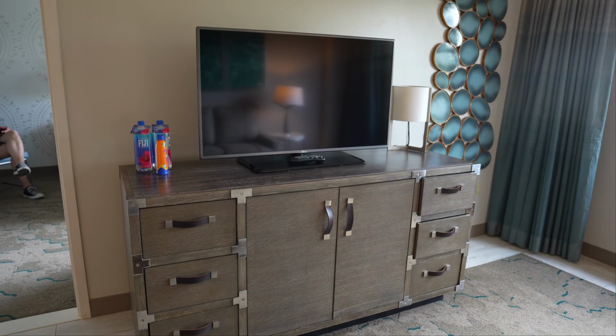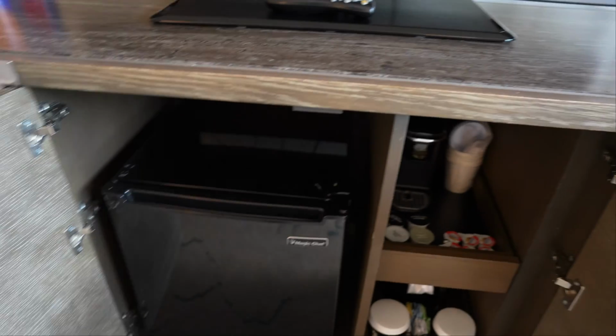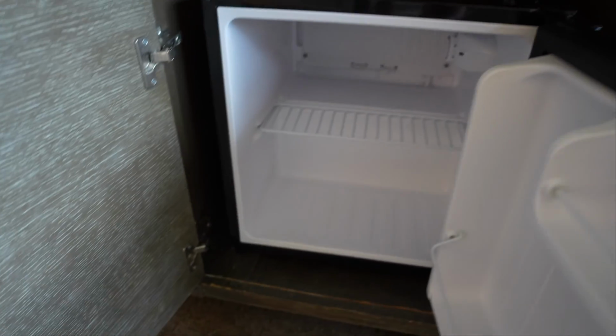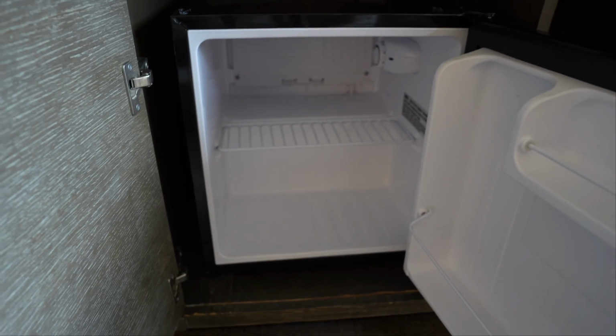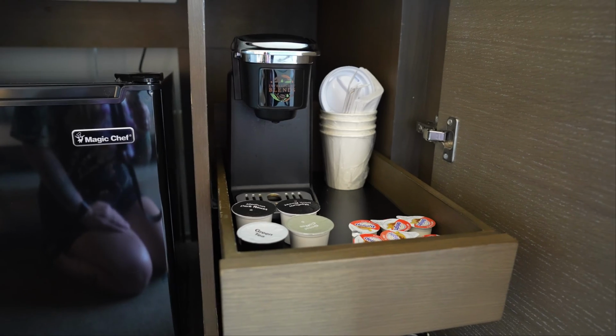On this side, you have a little entertainment center, and I believe the mini fridge is going to be in here. So we have a little mini fridge there. Not huge, but you can definitely store some drinks, maybe some milk if you want to have cereal in the morning in there. And then over here, we have a little coffee machine.